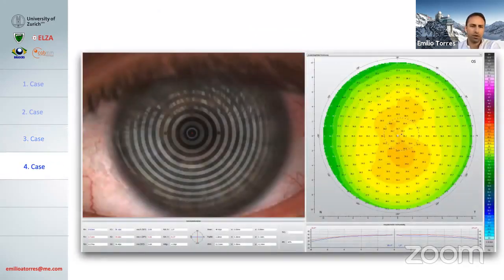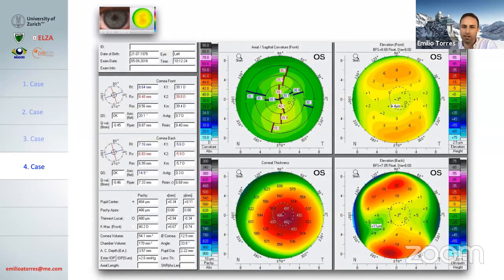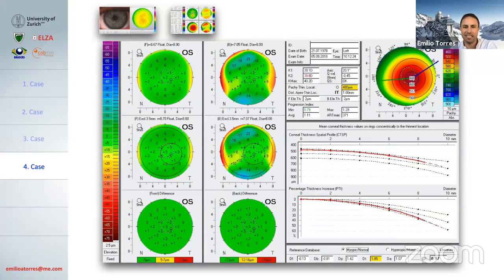keratoconus. So here, a patient who came because he had had a previous diagnosis of keratoconus from another colleague. So he came for a second opinion, and we observed a cornea that, although it had a loss of regularity, also had reduced thickness. If I'm not wrong, it was 480 microns here. And this image from Scheimpflug showing a BAD-D of 0.97, so completely normal.